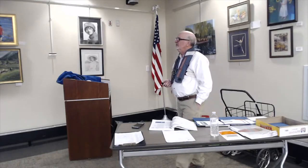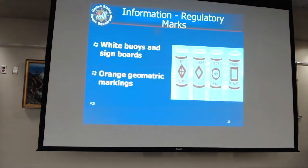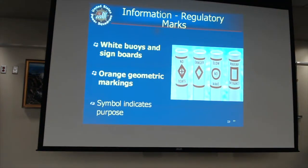Okay, so sound signals. Most of the buoys we're talking about here have sound signals, either a bell or a gong. They may have the horn and the whistle, which I talked about. Oh, okay. I thought I had missed that. So we just talked about these, the white and orange ones. The symbol indicates the purpose. All right, end of section five.